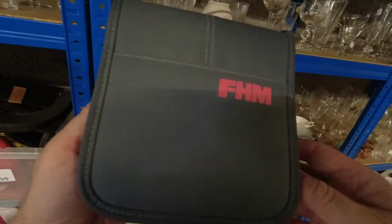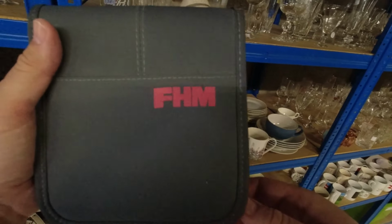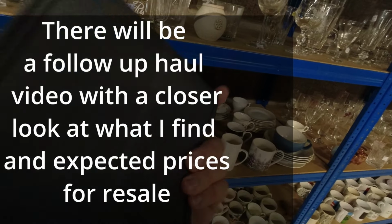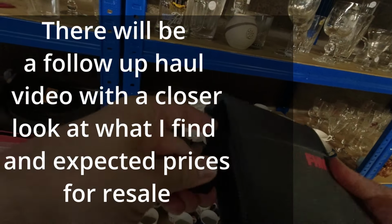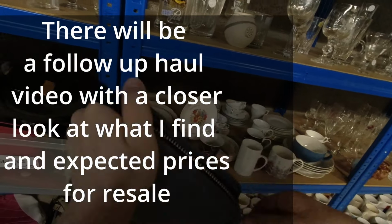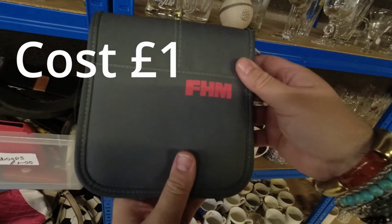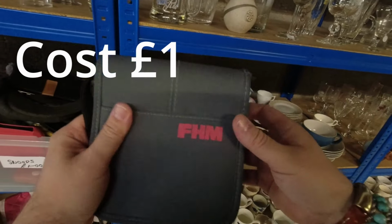I've got this CD case, the FHM. I'm not sure if it'll be worth anything. But, no price on it either. Can't find anything about it online. See how much it is.